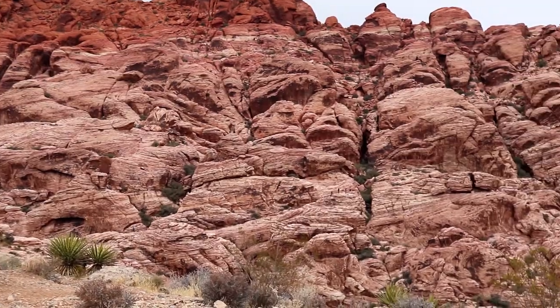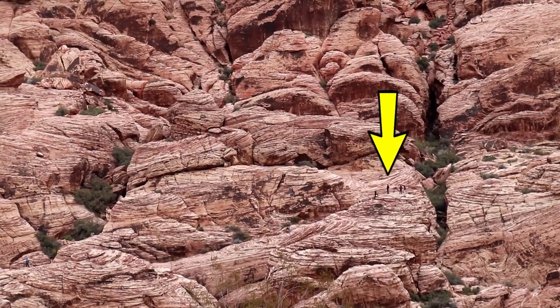Can you see the people climbing on the rock down there? Way over there. They look so tiny.